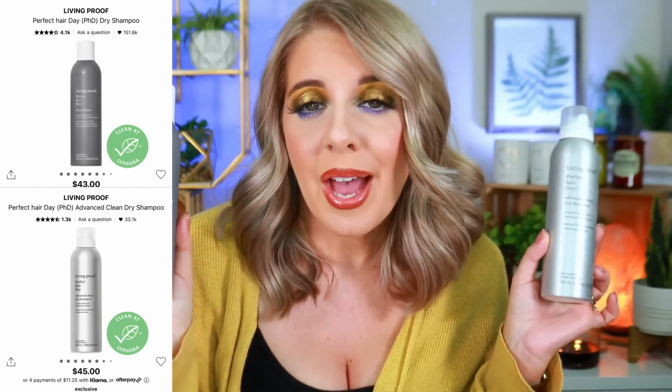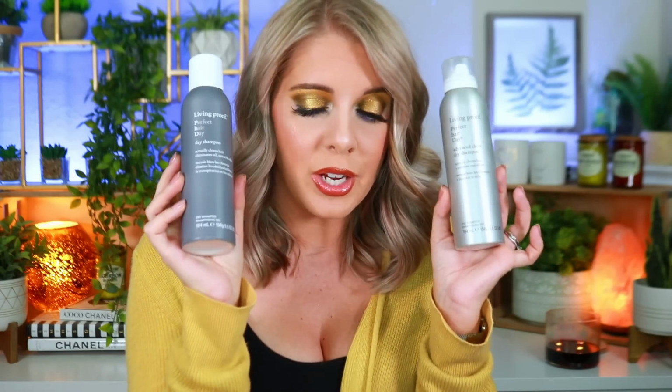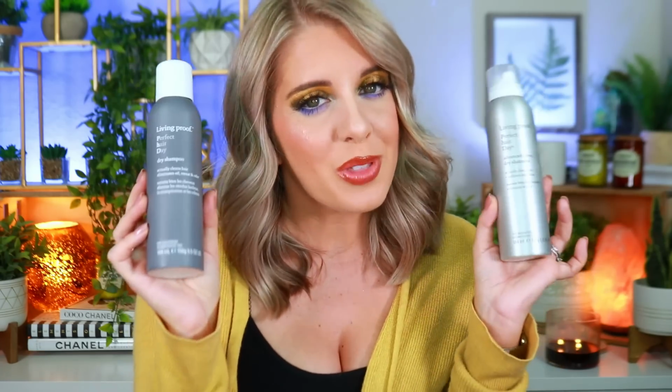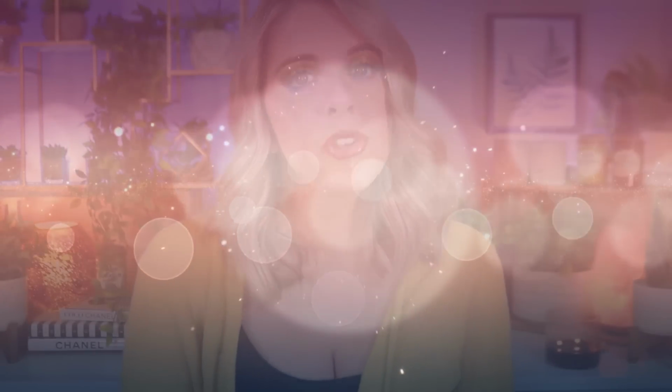It's what helped me get by when I don't feel like washing my hair, because I wash my hair like every 3 or 4 days, and this is a lifesaver, game changer. I talk about this a lot, so this is an honorable mention, but so worth it.